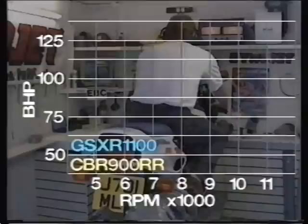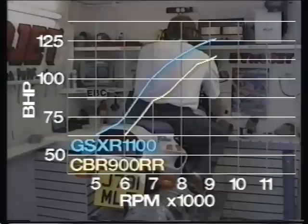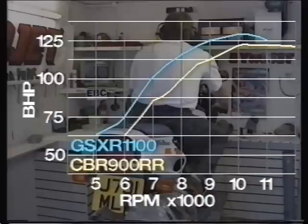So then, there's the graph that we've got to look at. The GSX-R1100 will be the blue line, the CBR900RR will be the yellow line, and this is brake horsepower, remember, a comparison of the two. The GSX-R peaks out at 130 bhp, a massive 130 compared with the CBR's 120, slightly more conservative, but of course that bike is much, much lighter.